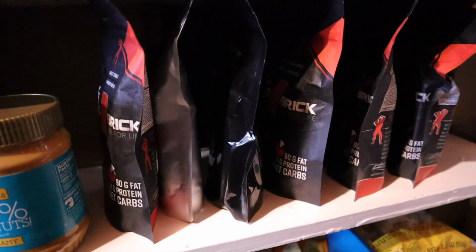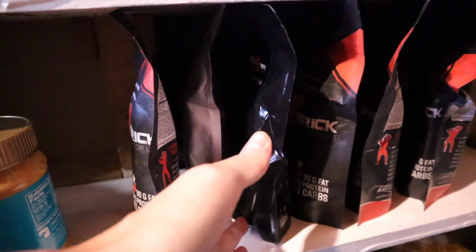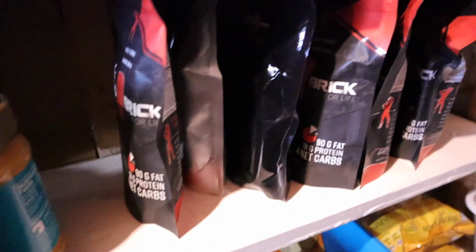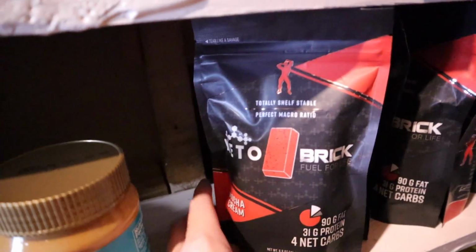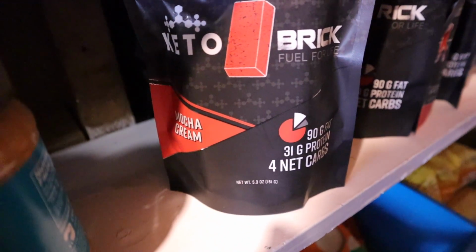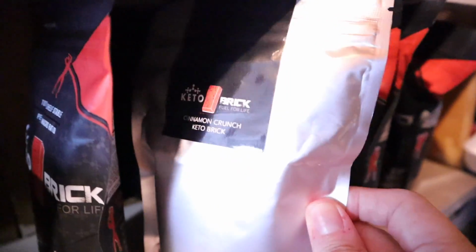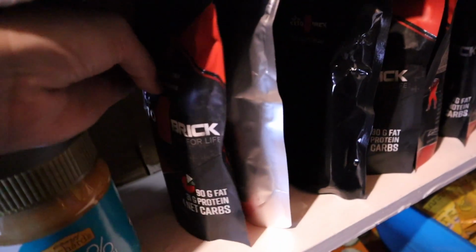Okay, the last thing on this shelf is all of my keto bricks. Look at this, guys. If you don't know what a keto brick is, you need to go check them out. Just Google Keto Brick by Keto Savage. They come in several different flavors. Here is the mocha cream. They have the coconut cream. This one is the cinnamon crunch. These things are exactly what they say.